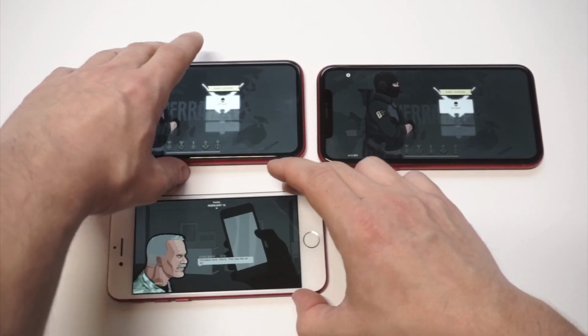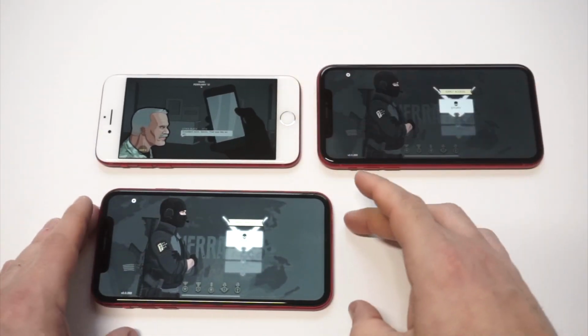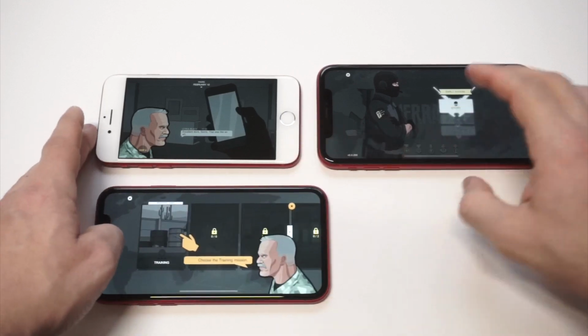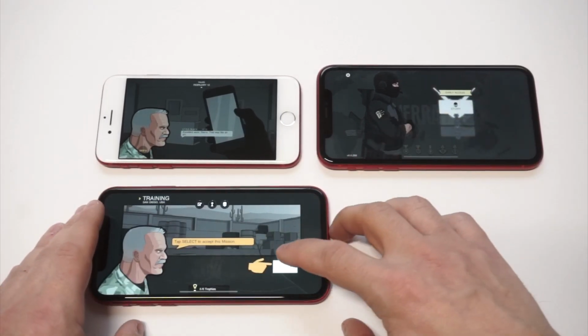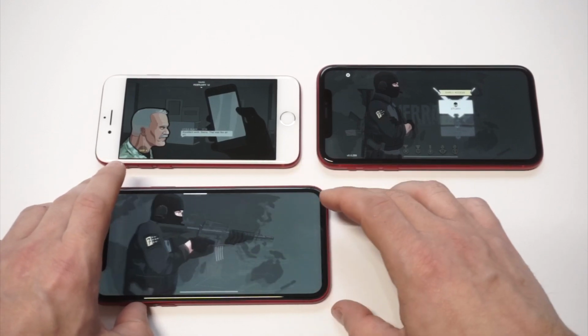All right, so going to get things going now on the iPhone XR, and then I'll leave it with the iPhone 11 on the last gameplay, but just a ridiculously cool game. All right, so I'm going to get the volume turned up all the way here on the XR.